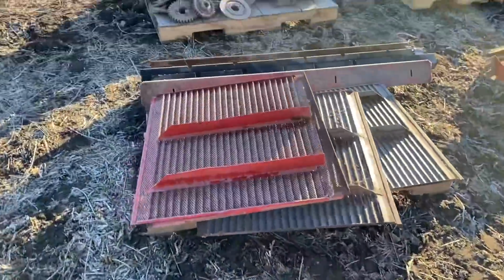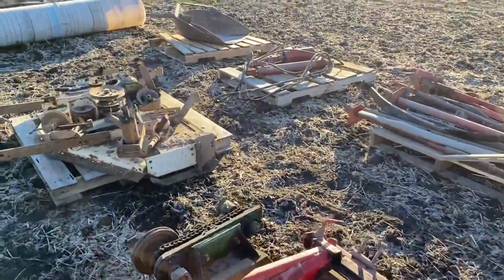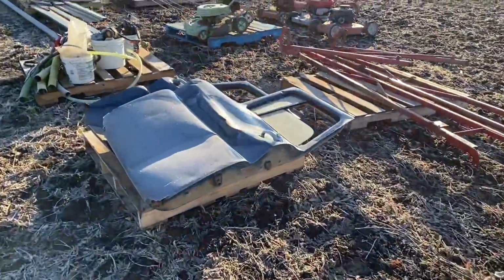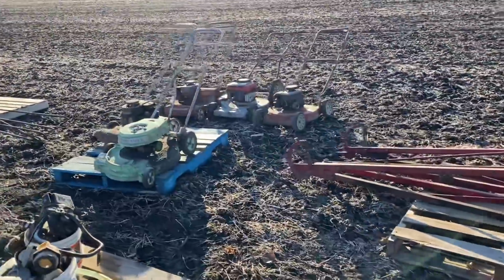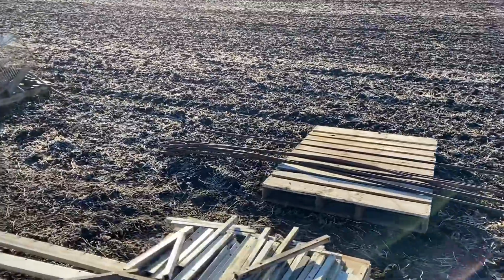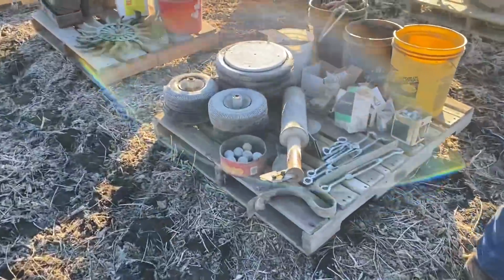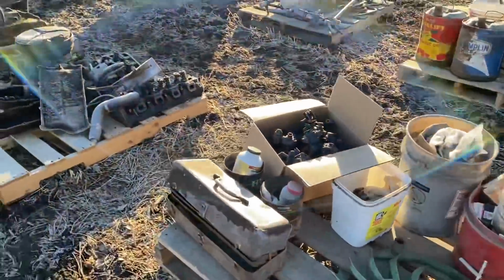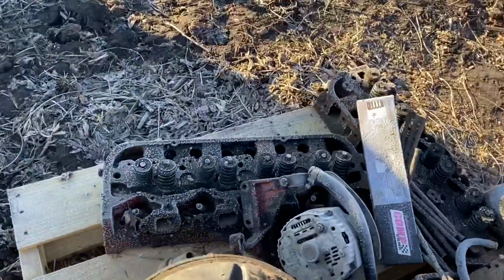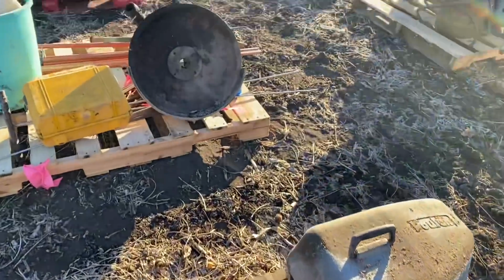Big gearboxes. Just tractor parts, implement parts. Here's some doors up here. Chevy doors. Some lawnmowers that nobody wants. Hey, that's a long boy. What else we got here? Some little wheels. Golf balls. Some heads off of something. Chainsaws. Yeah, there's a couple chainsaws there. Nothing special.